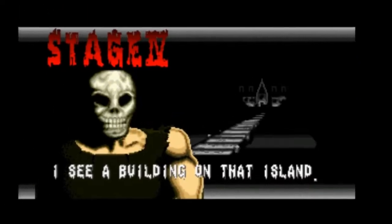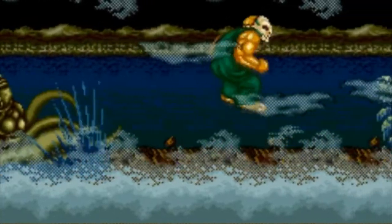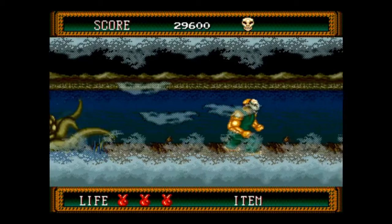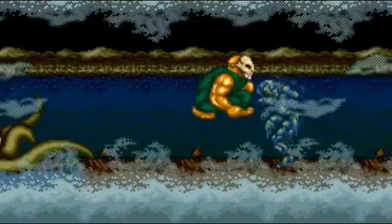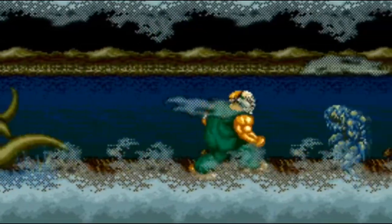On stage 4, Rick finally spots the mansion on an island. First, you have to run across a dock to reach it, while this giant sea monster chases you and enemies attack from the front. All you have to do is keep a steady pace. Punches slow you down, so use air attacks when you're falling behind. And go ahead and start punching if you feel you're getting too close to the right and need more time to react to enemies.